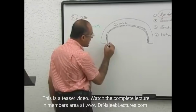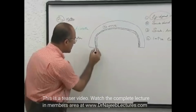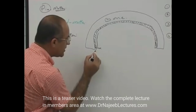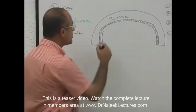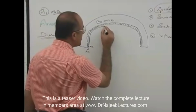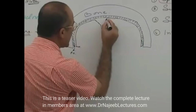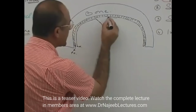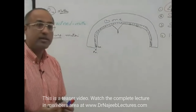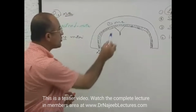Then dura mater has one more layer which is called the meningeal layer. The second is the meningeal layer and this is the periosteal layer. Now this is the meningeal layer of dura mater, right? At some places it becomes separated from the periosteal layer and makes a space. There is a space here. At some places, naturally, physiologically, these two layers separate and they make a space.